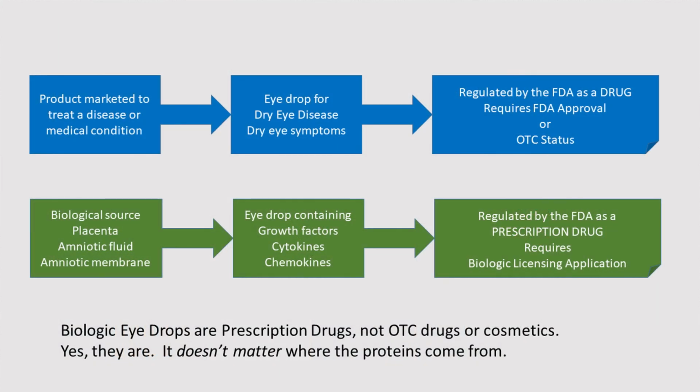Just a quick recap, tying into some things that I taught you in other PowerPoints. A product which is marketed to treat a disease or medical condition, which is to say an eye drop for dry eye disease or dry eye symptoms, is regulated by the Food and Drug Administration as a drug, not a cosmetic. It requires FDA approval or over-the-counter status. And if this eye drop contains proteins from strangers, it is not going to get over-the-counter status. How about the biological source of the proteins? So far, we've got placenta, amniotic fluid, amniotic membrane, maybe snails.